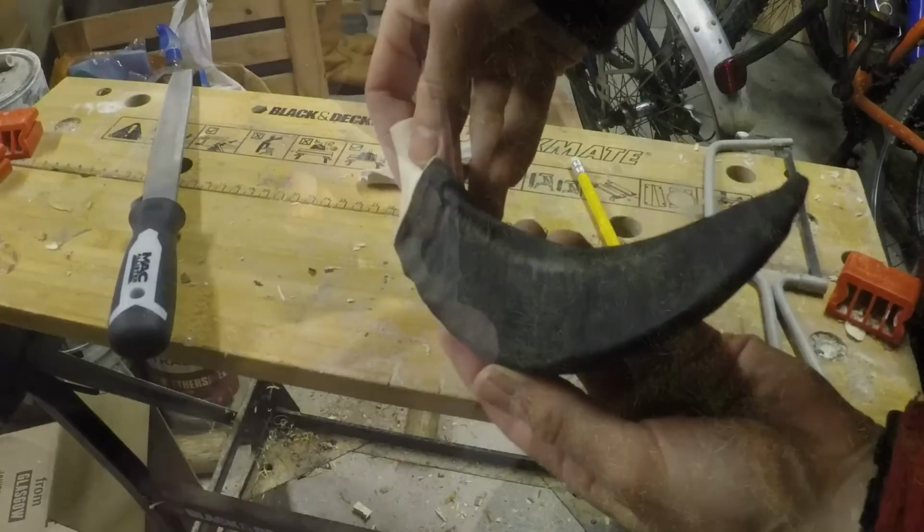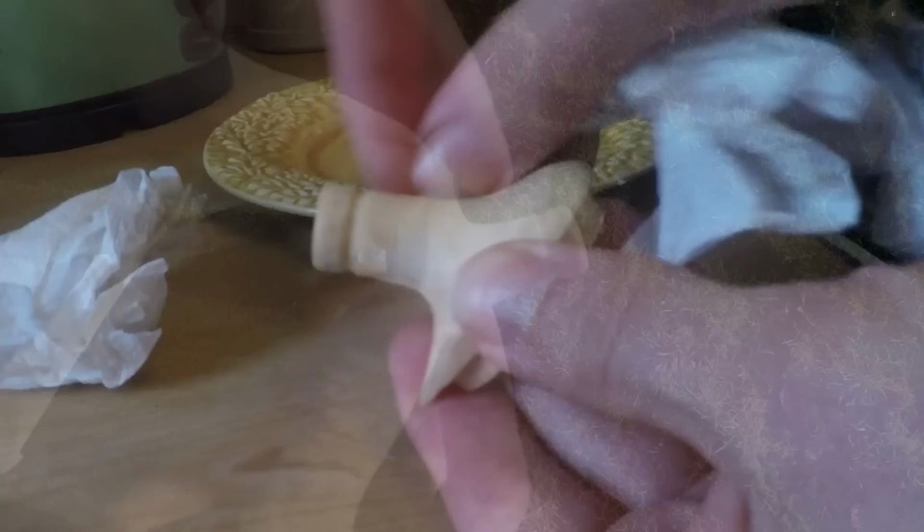I then carved a shallow rim around the spout and then coated the spout with a mixture of beeswax and animal fat.